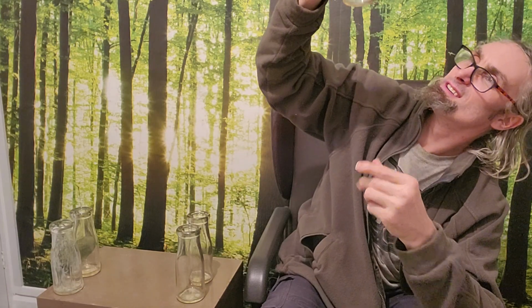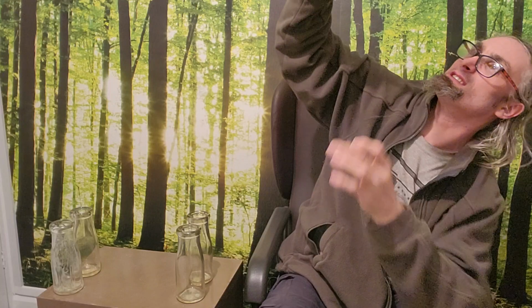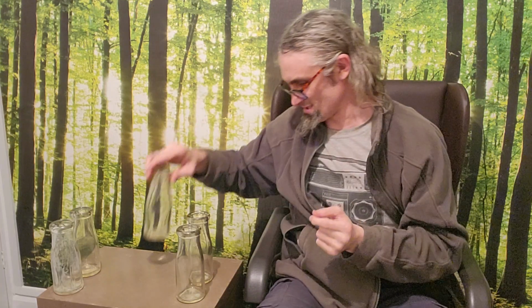We have no less than 1, 2, 3 half pint size milks. Oh my god, is that, it can't be blank. No, it's not blank, but it's painted, and underneath it's very, very, very slight indeed. And that one is similar.